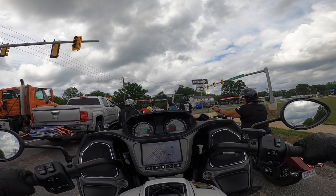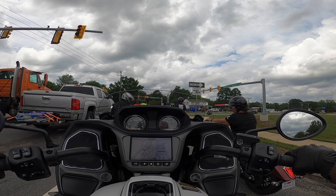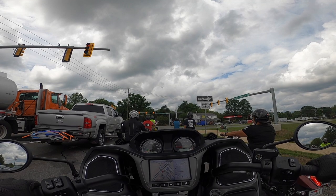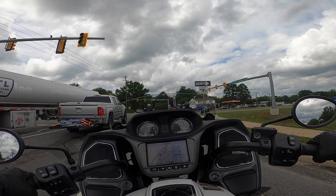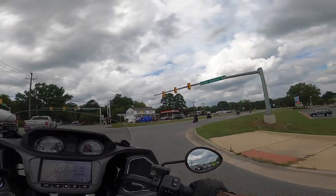I don't feel any real weight in the front end compared to my Chieftain. If anything, it might feel a little more nimble. You know, you do have the weight up front because it's in the fairing, but it's not on the handlebars. That clutch is a disaster.